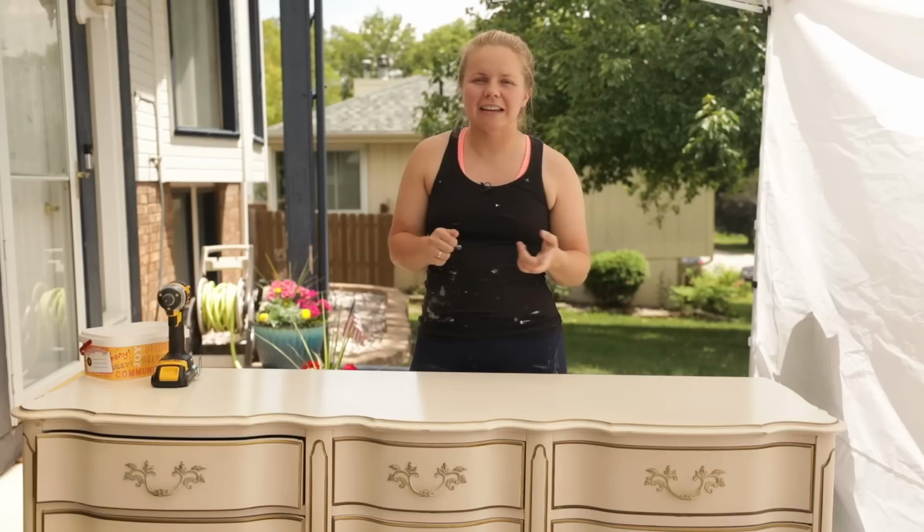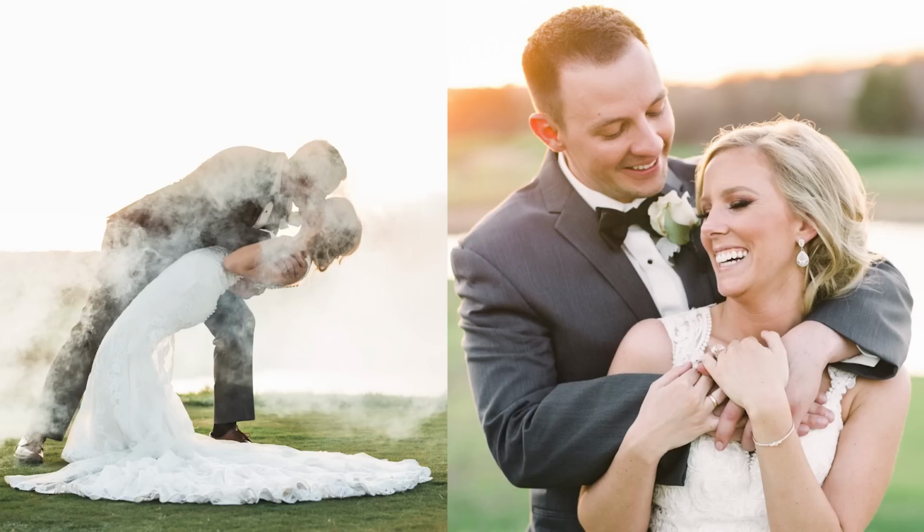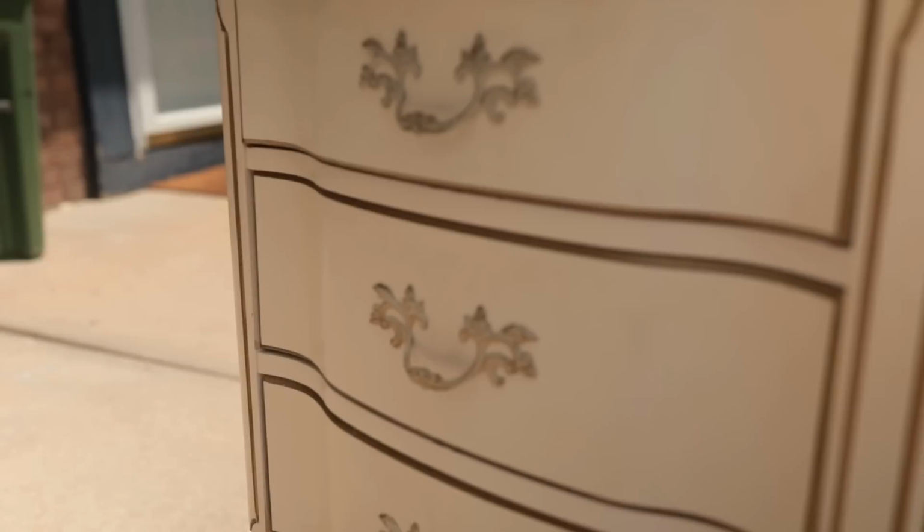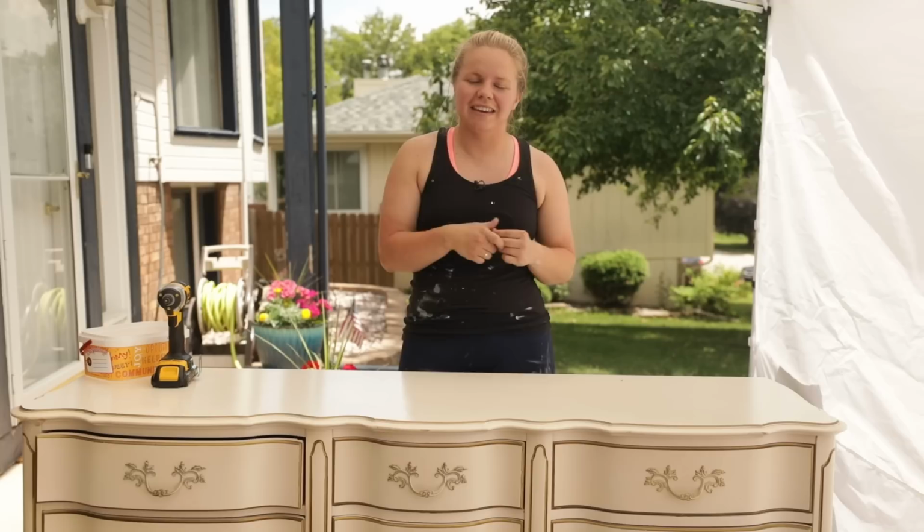Today, I just want to give a quick shout out to some of Neiman's old wedding clients, Pete and Tina. They reached out to us and her mom had this dresser. And before putting it on Marketplace, they checked to see if I wanted it. And of course, I said yes. It is a beautiful French Provincial dresser that I got for $50. So thanks to Pete and Tina for thinking of me.